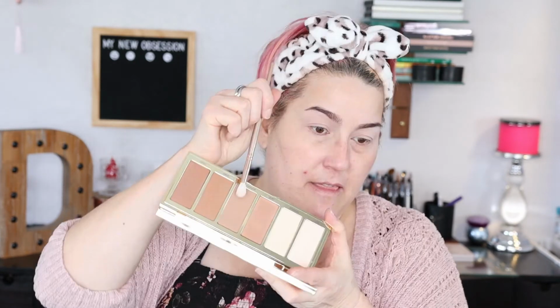So we may be using this. We're gonna start with this brown here. I think it's like the coolest tone brown. And we're just gonna pop that into the crease, and we're gonna see how this goes. This might be a mess.